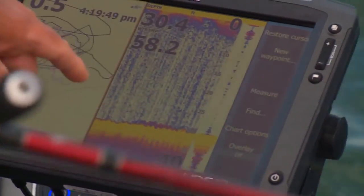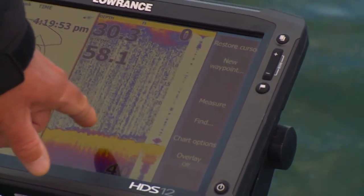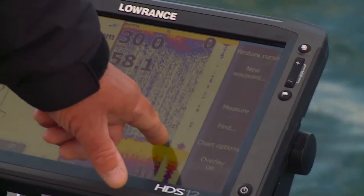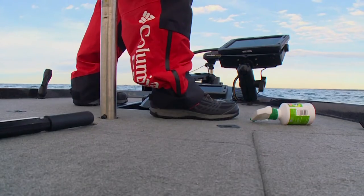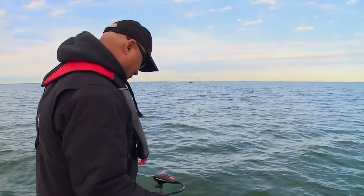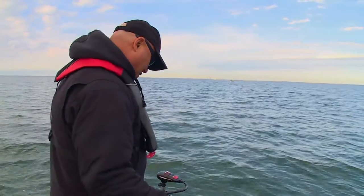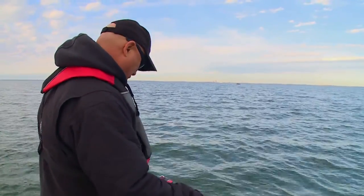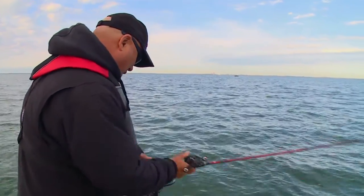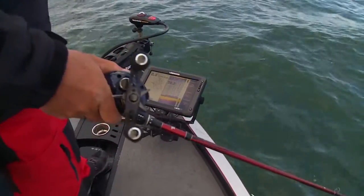You can see right here on the bottom, you see how we got some thicker coloration here? That's a fish, and then of course there's a fish coming in the screen now. I'm just going to keep the electric motor going forward. I've got my Thin Fisher under the boat, but it's back a bit. So what I'll do is keep going beyond these fish. And wow, yeah, that's some fish layered there. That's a good deal. Let's see if we can get one to bite.